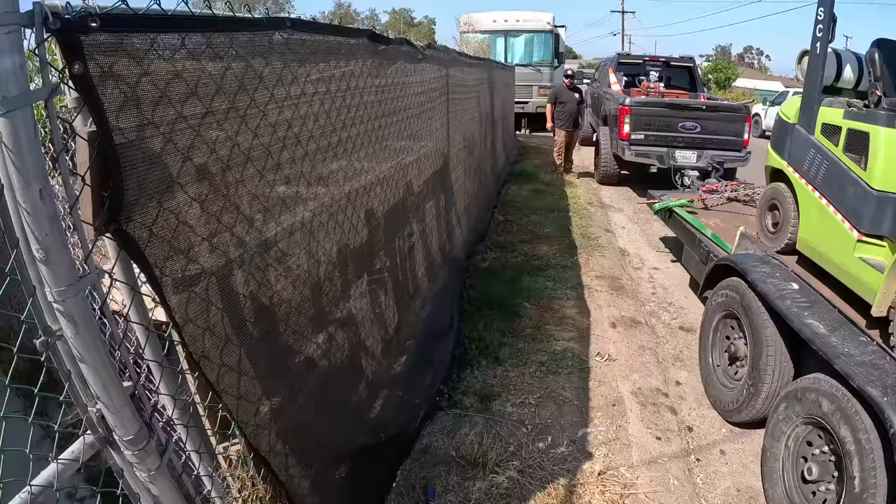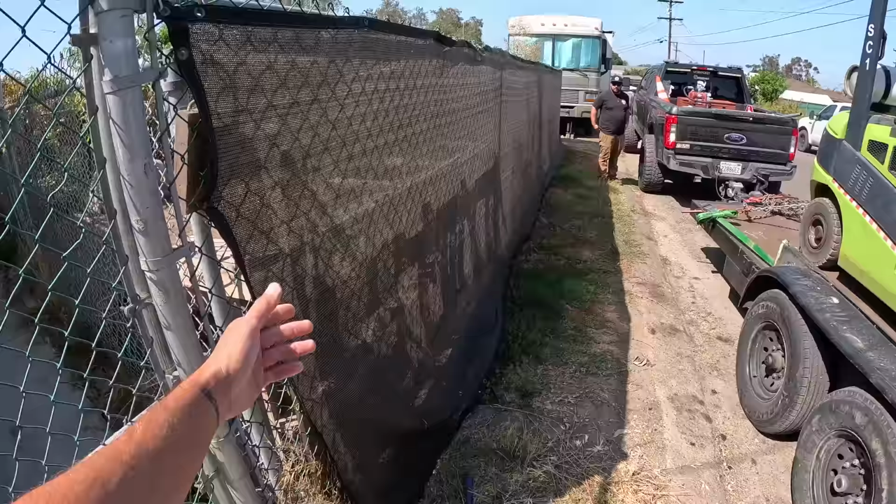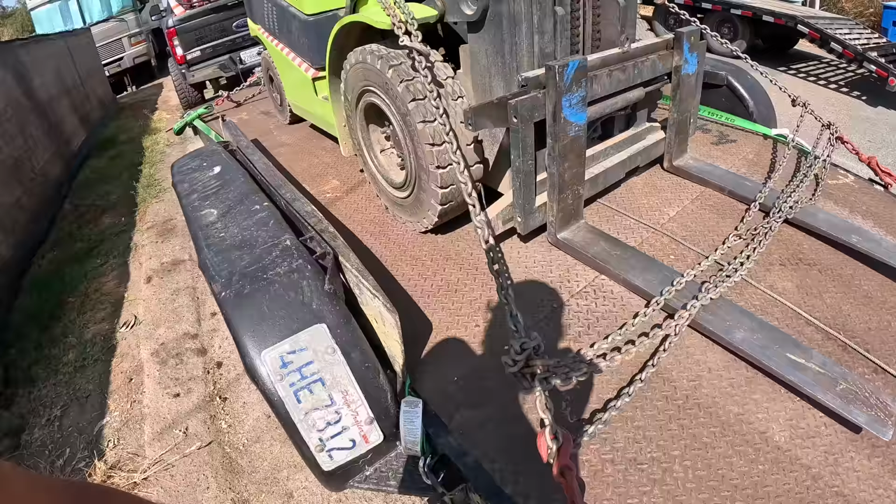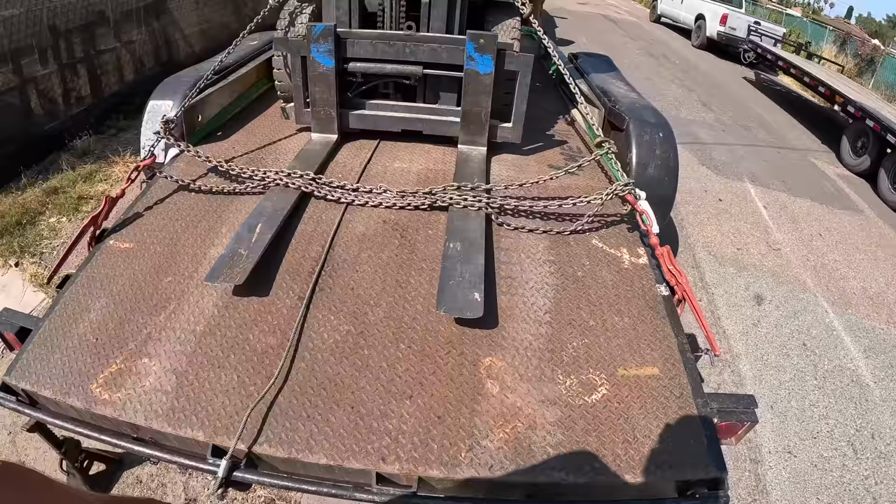I gotta get you to wire them. Jeez. That is a pig. I was gonna say that dog sounds like a pig, but that is a pig. That is indeed a pig. Bro, you brought fork extensions? Yes, sir. You were prepared. These are also very short forks.